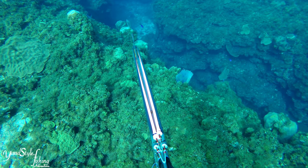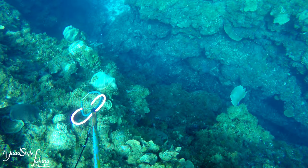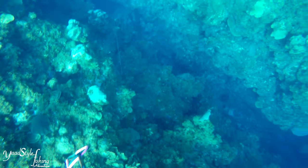Right here I saw a nice gold tail. I took a decent headshot and I got this one.